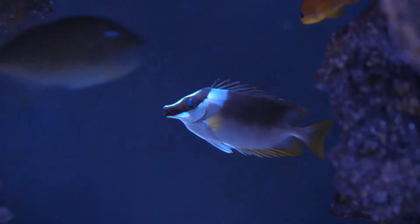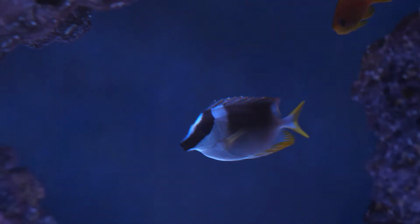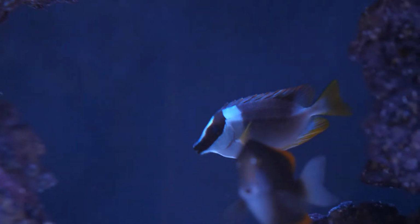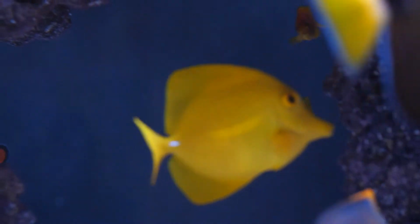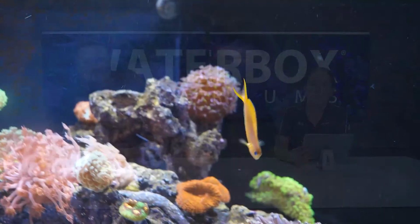And their top spikes actually have venom, so they can protect themselves pretty darn well. Don't get poked. Don't go petting them. You can teach them to feed out of your hand. They have a good personality, but don't grab them with your hand because they will stab you with a little bit of poison. But that's one of my favorites.